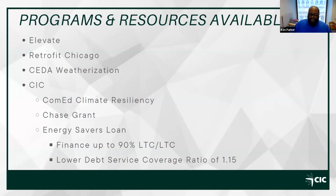Here at CIC, we have a few grants for our clients who come in and get loans to purchase buildings and do energy efficiency rehabs on those buildings. Right now we have what's called the climate energy efficiency grant, which is the ComEd Client Resiliency Grant.